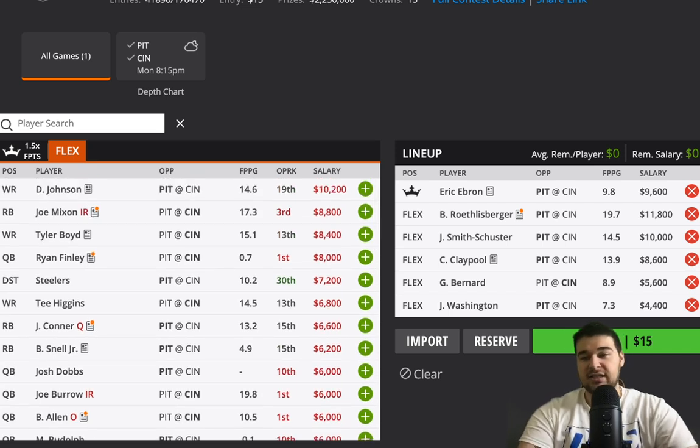So that's about it. Good luck on this very, very, very ugly, weird slate. Try to get your Bengals exposure in there. Try to find that one guy. I'm kind of struggling to do it myself, but it should be a fun slate overall. I think it's really top-heavy. I think there's a lot of good top plays, but find those value plays, and let's win some money on this Monday night game.